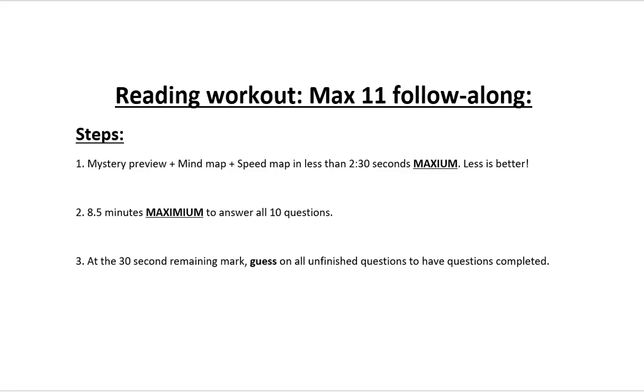On passage 2 or 4, you're going to start with a mystery preview. You're going to do a mind map right away and then go right into a speed map. We're going to try and get this done in a maximum of 2 minutes and 30 seconds. Less is better.